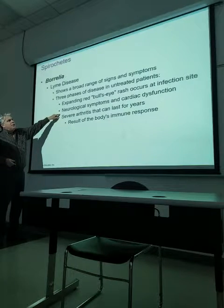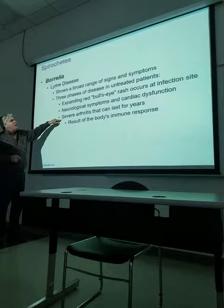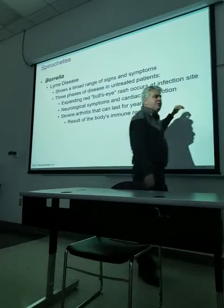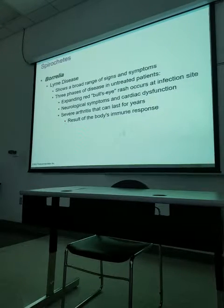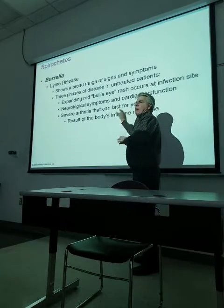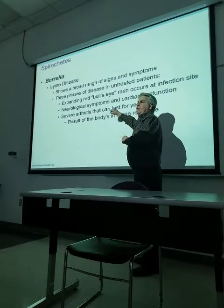Neurological symptoms and cardiac dysfunction can be the second part. Severe arthritis that can last for years. Again, this is another organism where your immune system overreacts to it and you end up getting autoimmune arthritis. And that is basically untreatable. I mean, not untreatable, but it's incurable. Is it like rheumatoid arthritis? Kind of, yeah. Okay. So this is the bad part about untreated Lyme disease, because it's going to get pretty severe, and there's no way to cure it.